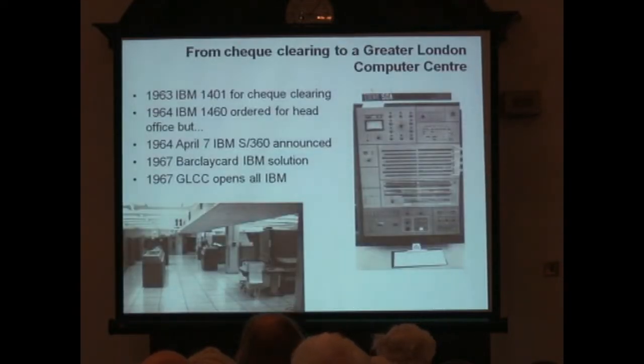So IBM came to Barclays through cheque clearing. We trialled a cheque clearing reader sorter early in the 60s, and then in 1963 hooked that reader sorter up to an IBM 1401 to do cheque clearing. In 1964, they decided to order an IBM 1460 for head office, Lombard Street, their second computer centre for Branch Accounting. But this momentous announcement on the 7th of April 1964 changed Barclays' plans. They decided to wait for System 360 and installed that at head office. So the second computer centre for Branch Accounting was an IBM System 360.